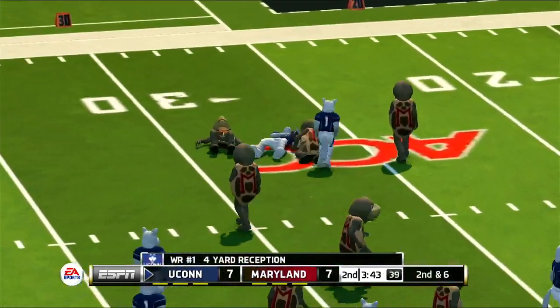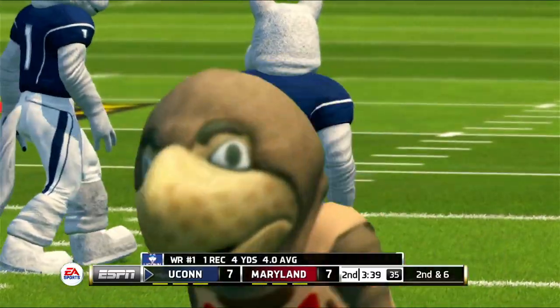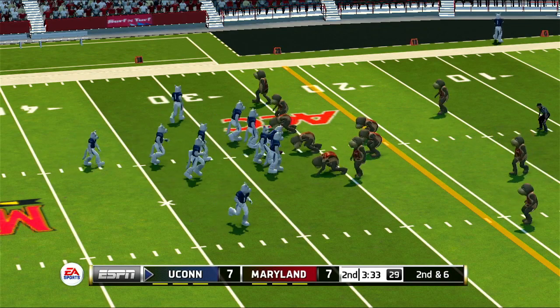There's a strike, complete. He's down. Gain of four on the play. That makes it second and six. Second down and six. Ball on the 27-yard line.